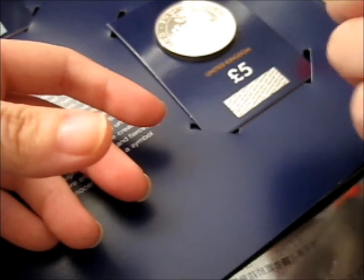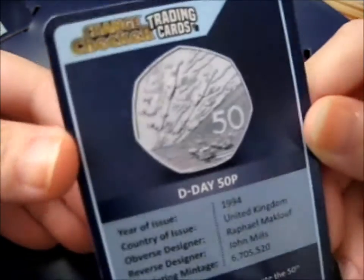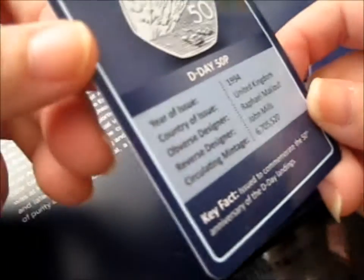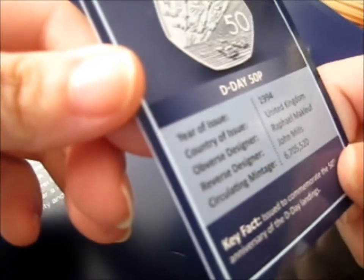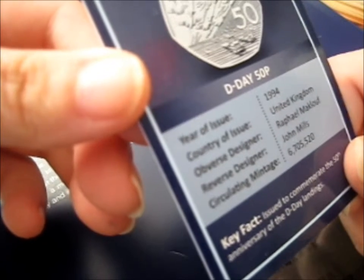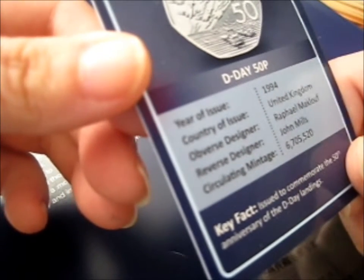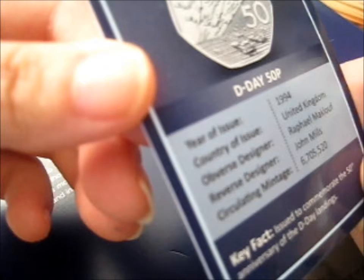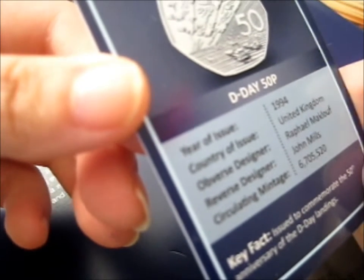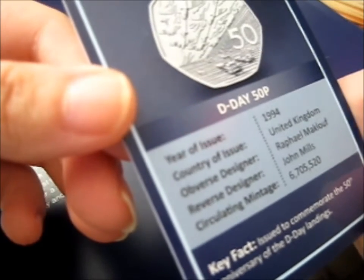This is what the trading card thing is. D-Day 50p coin. Year of issue, 1994. Here's my birth year. Country of issue, United Kingdom. Obverse designer, Raphael Maklouf. Reverse designer, John Mills. Circulating mintage, 6,705,520. That is a very large number. Anyway, key fact: issued to commemorate the 50th anniversary of the D-Day landings. Yeah, that's pretty cool.